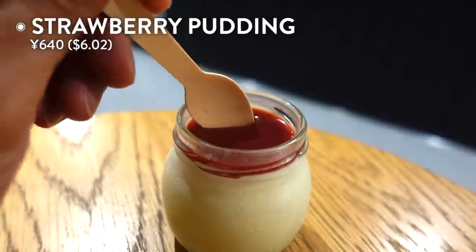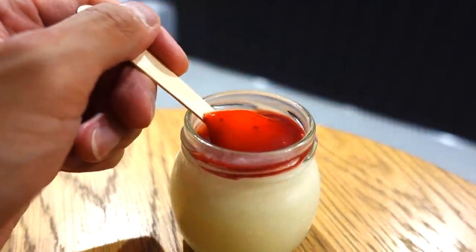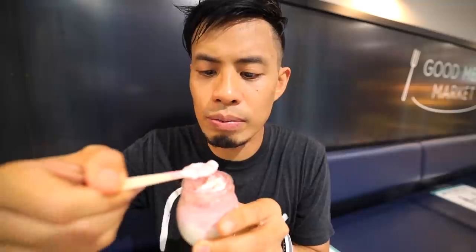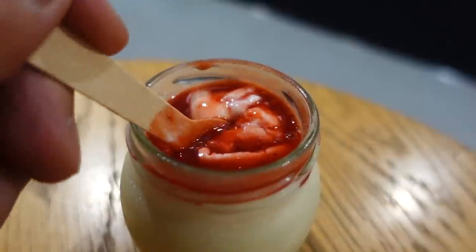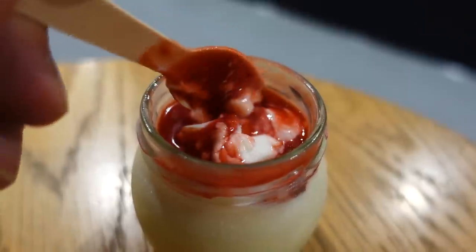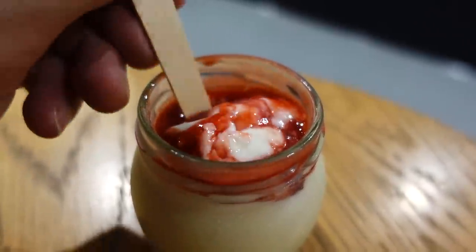So I got the strawberry pudding, which is a soft milk pudding topped with strawberry sauce. I love this place. You have milk straight from Hokkaido. I've mixed it around a little bit already. Oh, that milk tastes so fresh. And if you really want, you can get a soft cream on top of this, but I just wanted to get this nice milky pudding. Oh, that freshness is unbelievable.